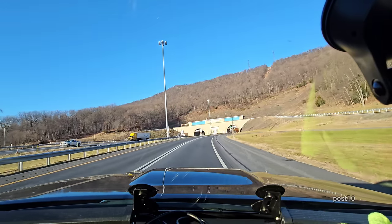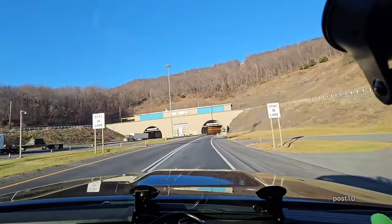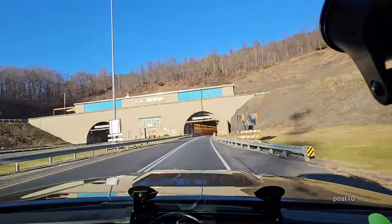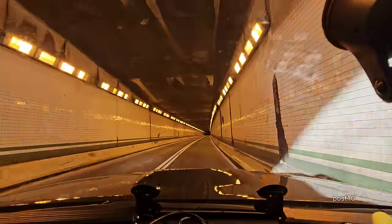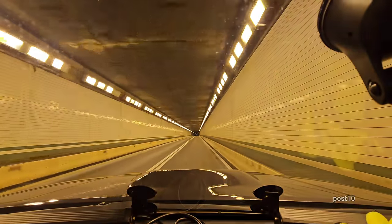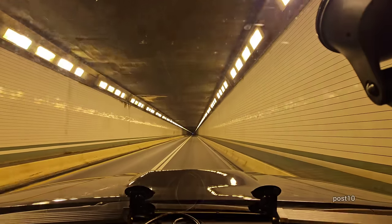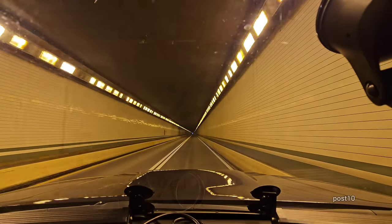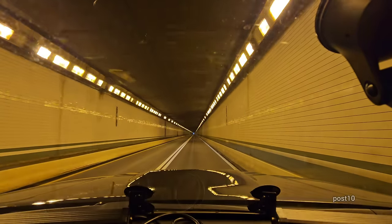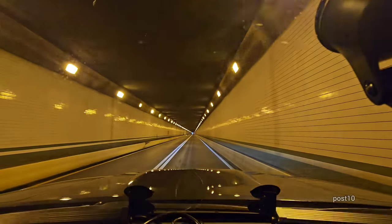We are in Pennsylvania, about to drive through the Blue Mountain Tunnel. This tunnel's really cool. We're on our way to check out the abandoned tunnels here in Pennsylvania that used to be part of the same highway, but they became obsolete. They didn't want to pay for the expansion job, so they're all abandoned and open to the public, which is really awesome of Pennsylvania to leave it open to explore.